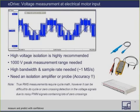And you'll need an isolation amplifier or probe, but then there's a question on accuracy, since that adds more inaccuracy in your data collection. One note I'd like to make is that true RMS measurements require cycle math. However, it can be difficult to do cycle or zero crossing detection in the voltage signals due to the noisy pulse width modulated signals containing lots of zero crossings.